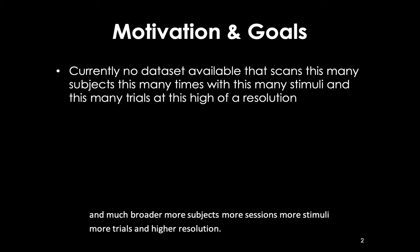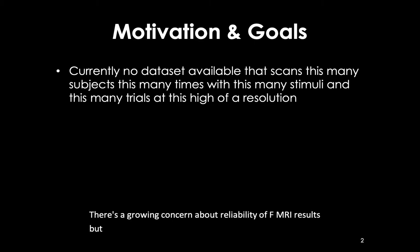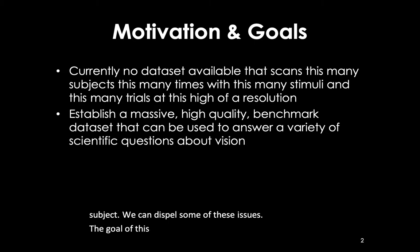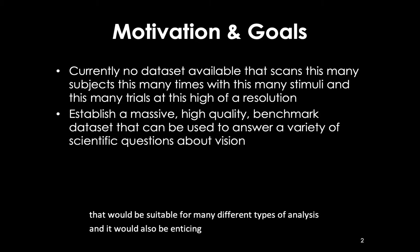There's growing concern about reliability of fMRI results, but with such a large amount of high-quality data per subject, we can dispel some of these issues. The goal of this project was to collect a benchmark dataset that would be suitable for many different types of analyses and would also be enticing in the context of machine learning.